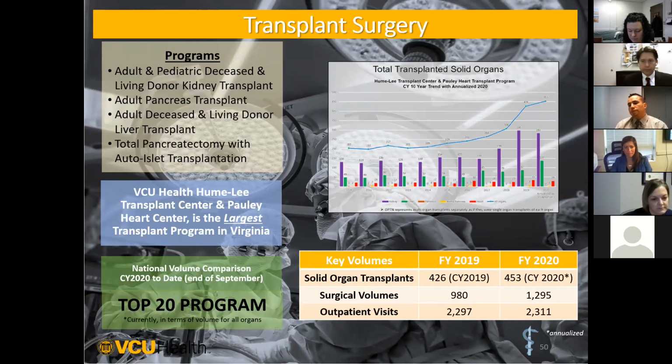We're the largest transplant program in Virginia, and a really, I think, a rising force, if you will, at least numerically and by quality, actually, in the Mid-Atlantic and on the East Coast. And we're now a top 20 program by volume across the United States. As you can see, our growth has really been driven over the last 3 or 4 years, initially with kidneys and now robustly with livers and also hearts. Our projected solid organ transplant volume is 453 organs for fiscal year 2020. Our surgical volumes are increasing. Our outpatient visits are increasing slowly but steadily. Next slide, please, Katie.